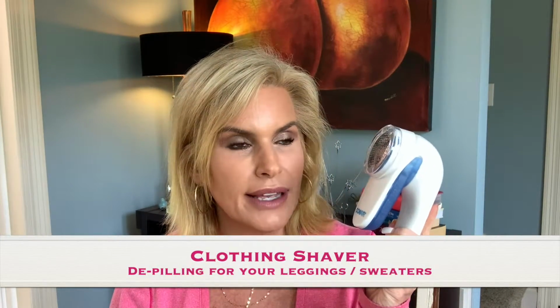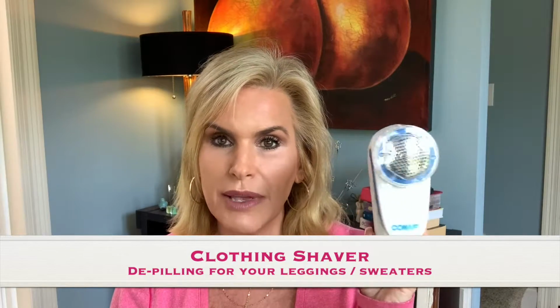Also, we picked up a fabric shaver. This thing has been my children's favorite product. If your leggings peel up, if your sweaters get the little peels in them or whatnot, you can revive clothing just like that with one of these little shavers. I bought the Conair version. Not only has it really helped a lot of our clothes, but it's kind of been something that we've enjoyed having simply because it gives us something else to do. So that's a great gadget to have in your arsenal to protect your clothing.